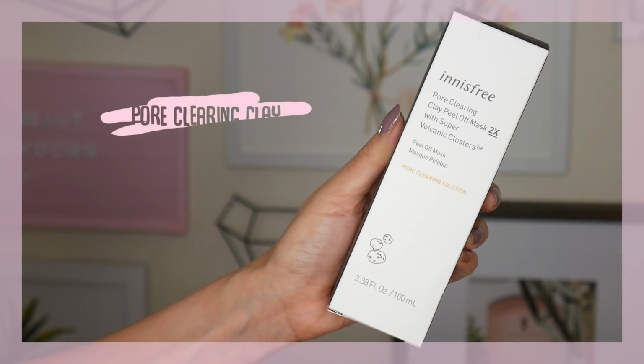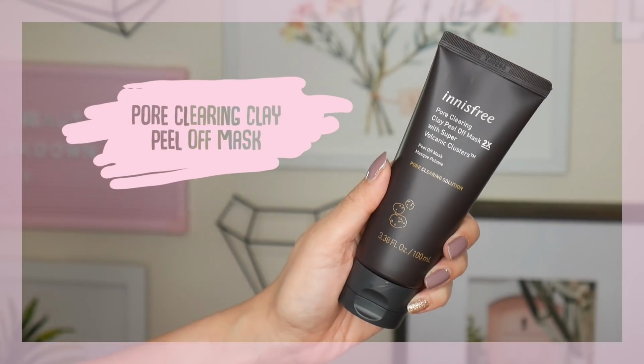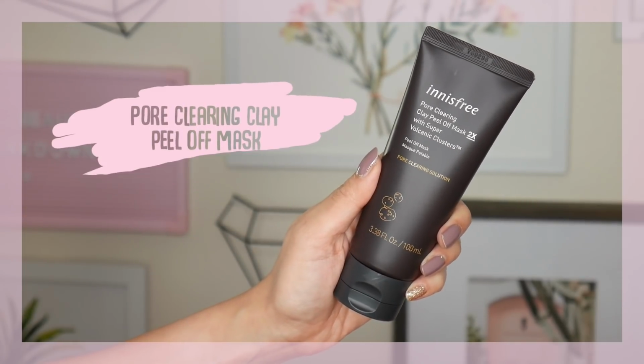So I've got another clay mask here because honestly, I feel like Innisfree is one of the best clay mask brands out there. This is a pore clearing clay peel off mask. So I actually haven't used this. I was just kind of intrigued by the concept of a clay mask with a peel off formatting. So I mean, my skin is just gonna look super clear. Like I said, Innisfree is kind of your best bet when it comes to those types of products.